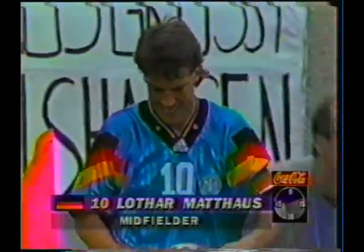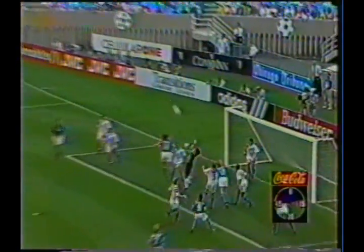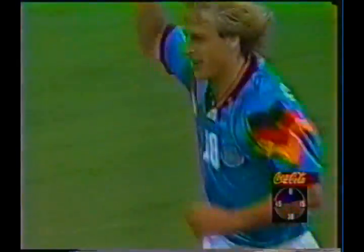Talking to Fernando, I wonder? Mateus to take the corner. Miola in trouble. Was the ball across? Oh! It looked like it was in, and it is. It's a goal. A goal for Germany off the corner kick.